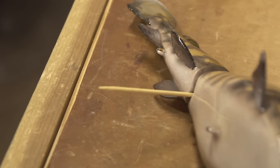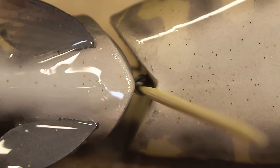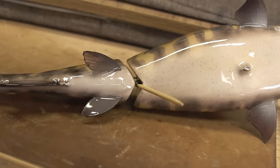Sometimes I stick a toothpick in the joint because that super glue spills over just a bit, and I just want to make sure those metal wires aren't touching as the glue sets.